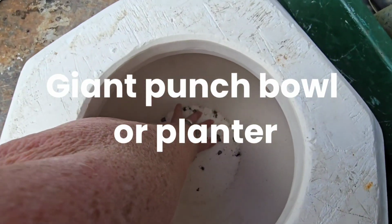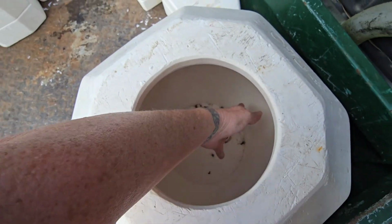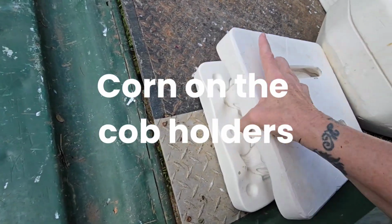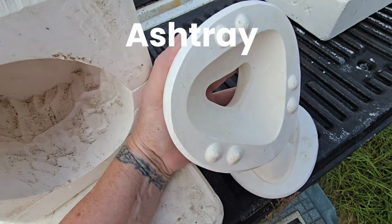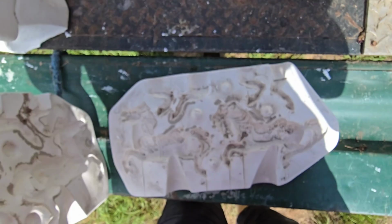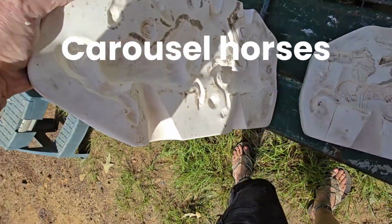A giant bowl or planter or something. These are just weird. Corn on the cob. Looks like 1980s ashtray. 1989 carousel horses. This is rough.